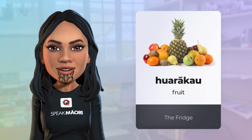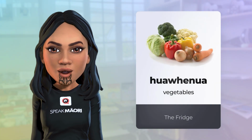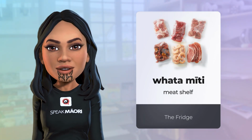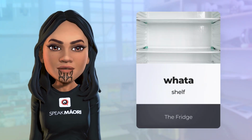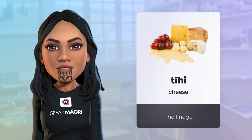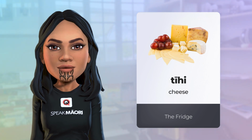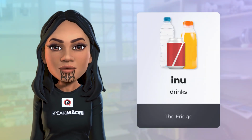On the bottom, we have our huarako, fruit, and our huawhenua, vegetables. Above that, we have our whatamiti, or meat. Whata is the word for shelf. Over here, we have our tihi, or cheeses. And next to that, our inu, or drinks.